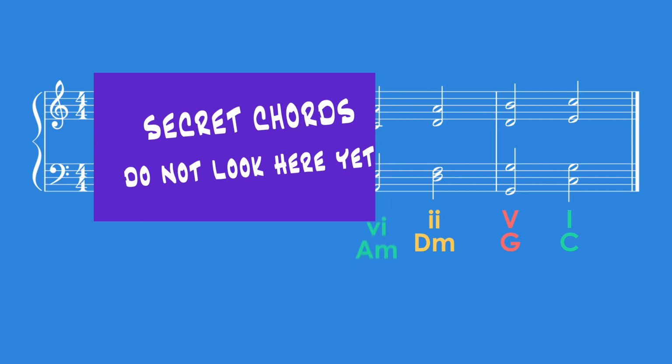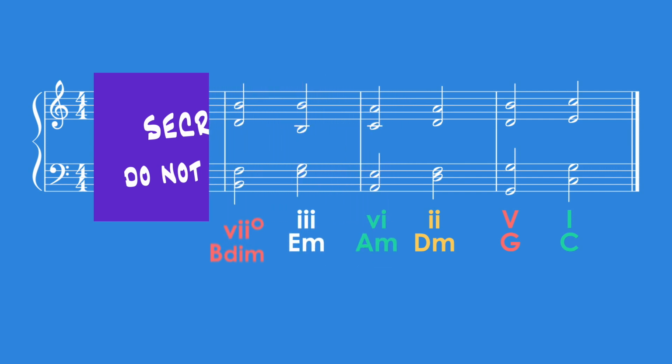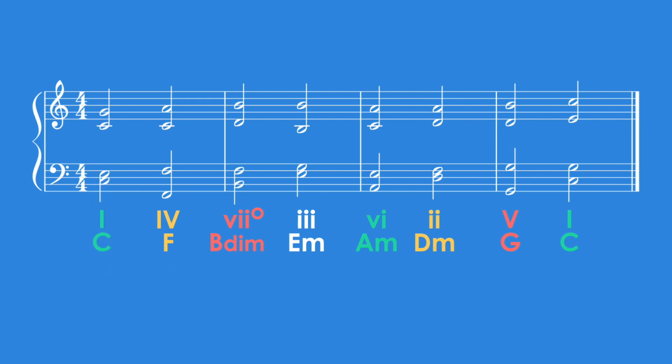If we keep working our way back from here, finding the chord with a root a fifth above the current chord, we will eventually get back to 1. Here's what this chord progression sounds like. Congratulations, we just made a chord progression using every triad in the key.